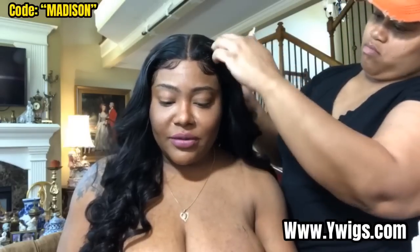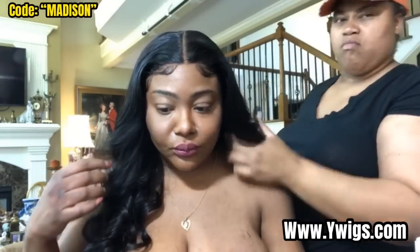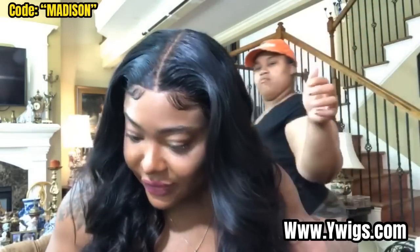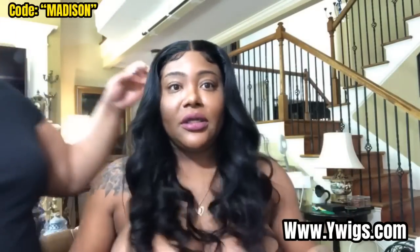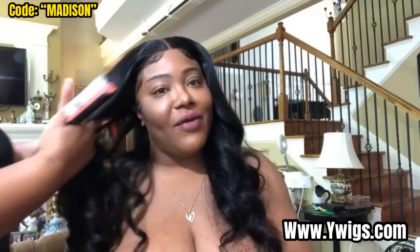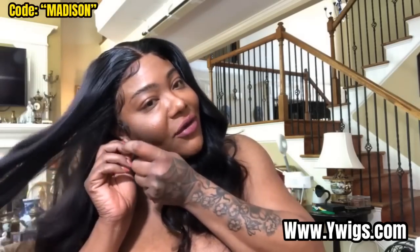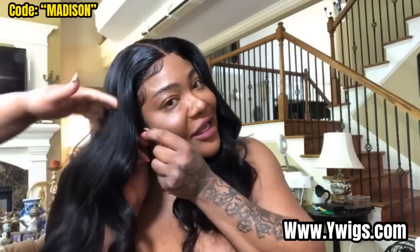Yeah, I don't want both behind it, because I want it to fall, I want it to flow like that. I like the way this flows. And I'm glad you didn't layer it, because I wanted it to have all this body, so that when I slide my earrings on and stuff like that, it just gives that.